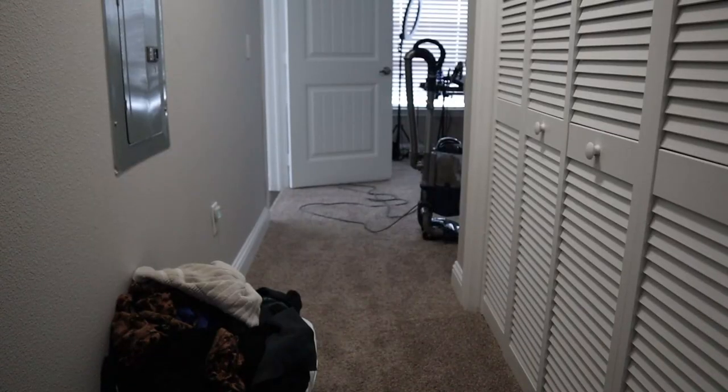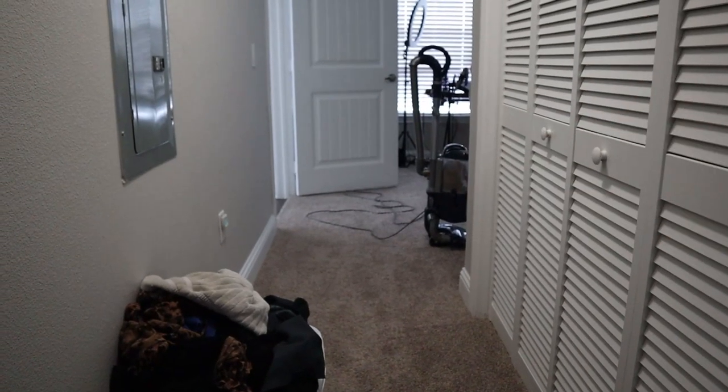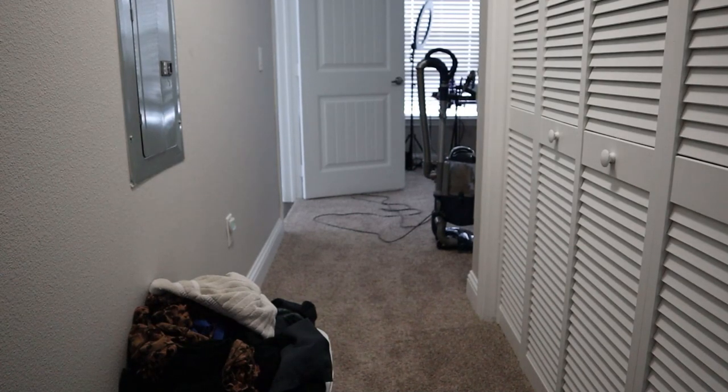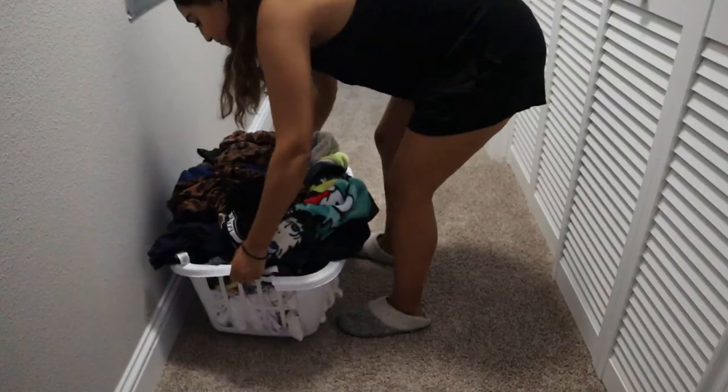Okay. I decided since the vacuum is right here, honestly, I don't feel like carrying it to the bedroom. So I'm going to be lazy. And technically, I'm not being lazy because it's going to get done. It'll just get done last. But I'm going to vacuum this room first.